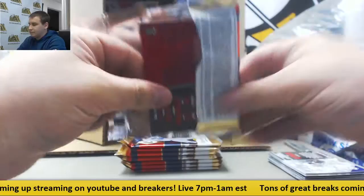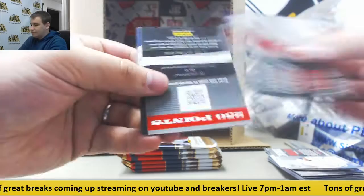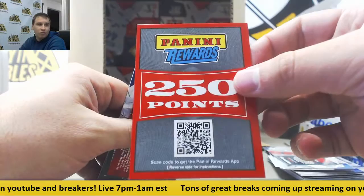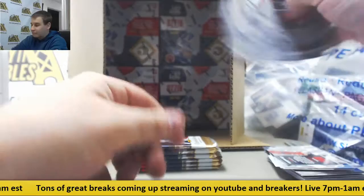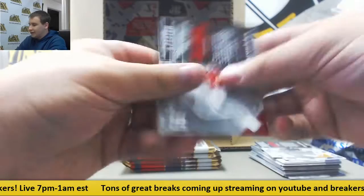Insert Yu Darvish, $1.99. And we've got a points card, 250 of them, Panini Rewards. So that will be randomed off after the break. We've got Josh Harrison, $9.99.